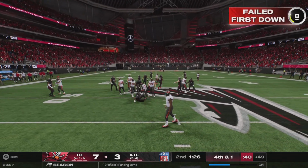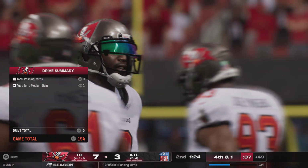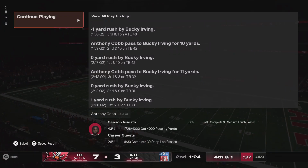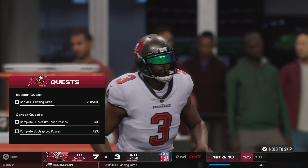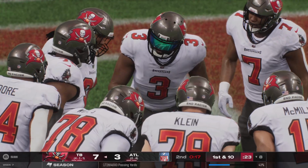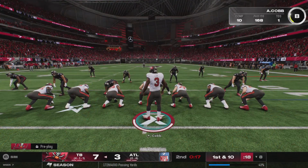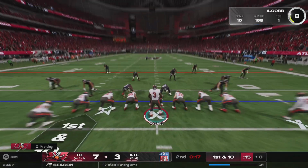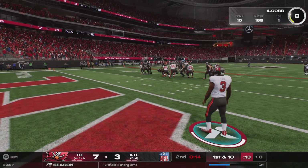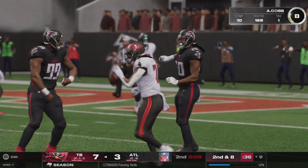Here's Irving. The defense all over that. Met him in the backfield, stopped in his tracks, and it sets up 4th down. Just going to run it here up the middle. Just a nominal gain there to about the 9-yard line.